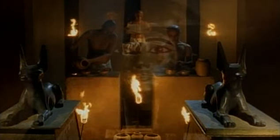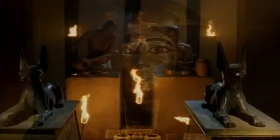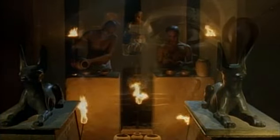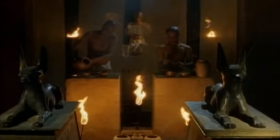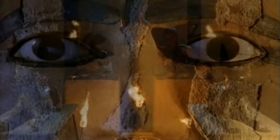Today, mummies are no longer exotic curiosities, monsters of legend, or even simple works of art. Today, the dead stand with the living on the threshold of the future. For an ancient Egyptian seeking immortality, what more could be bliss?